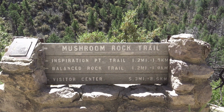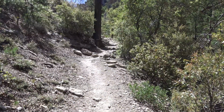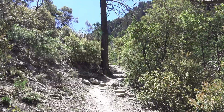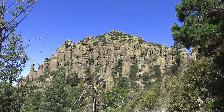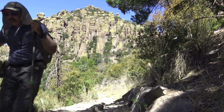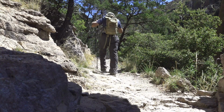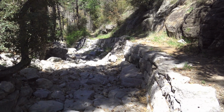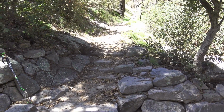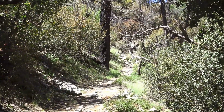So now I'm going to be taking the Mushroom Rock Trail, and this is where it starts to go uphill a lot. So you can see the trail starts to go uphill now. Apparently goes kind of over that mountain ridge. Just came up this trail and it's just a constant uphill till you get to the top, and there's a trail going more uphill.